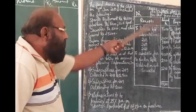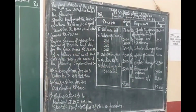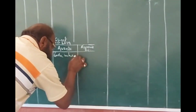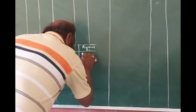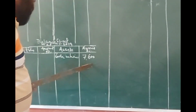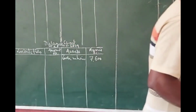Closing balance sheet, opening balance of cash. Yesterday I told you it is the opening cash, so it should go to the opening balance sheet. In hand, how much is it? 7,600. So I am preparing simultaneously, please take that into account. So opening cash, where should it go? Opening cash will go to the opening balance sheet.